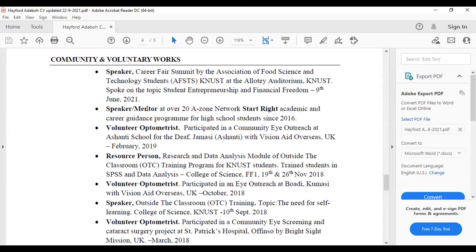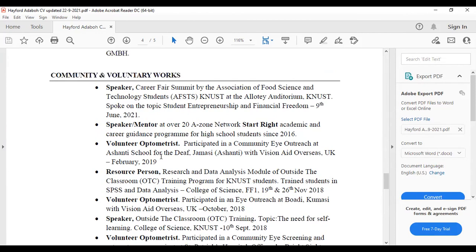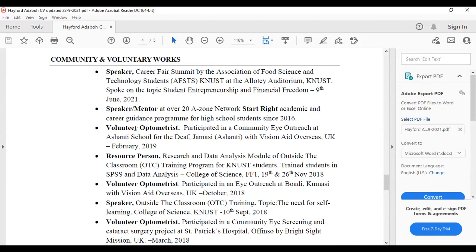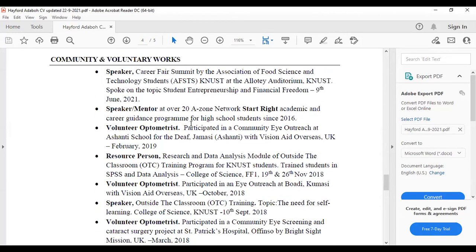And you should highlight the significant things or the relevant things so that by just looking at it, you are able to know that this person is a speaker, a mentor, a volunteer, optometrist, a resource person, and all that. Even without looking at the other details, she's able to pick out my community works, that my community works involves speaking, it involves going on outreaches to look at people's eyes, but at a glance, unless you want details, that is when you look out for the details. Now, I have to mention that this is also in chronology.